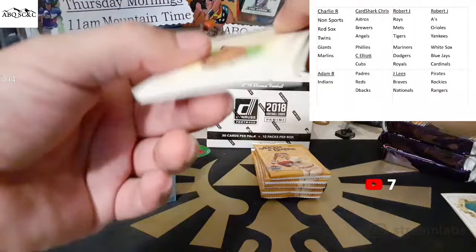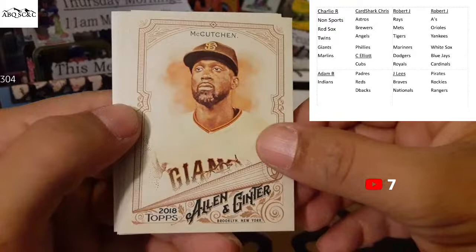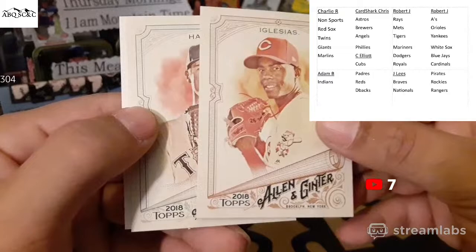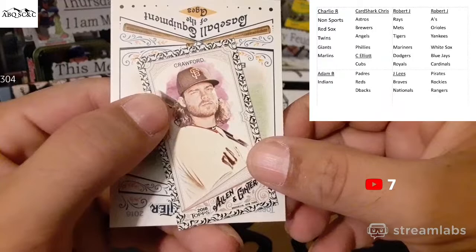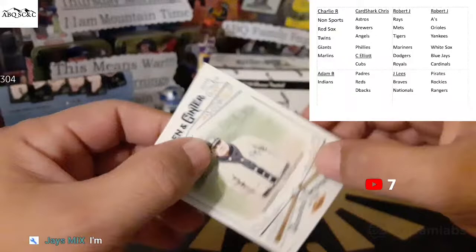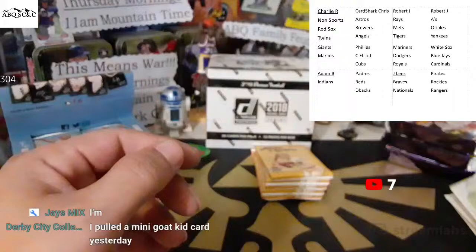CeCe. 2018 Allen and Ginter is what we're opening right here. Andrew McCutchen. Raisel Iglesias. Cole Hamels. Our mini is a black one. Black mini of Brandon Crawford for the Giants. Giants are Charlie Rogers. Baseball sweater. Look at Babe Ruth and the sweater. Getting it on. A mini goat kid card yesterday. Nice.